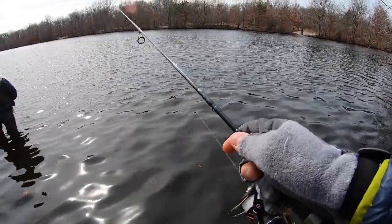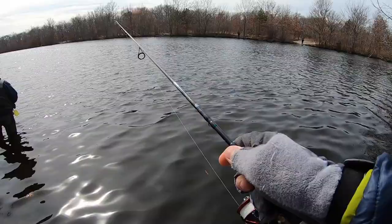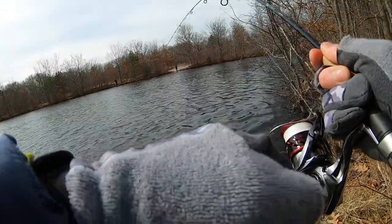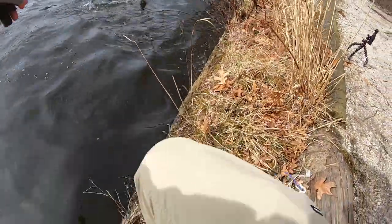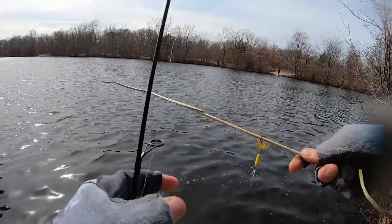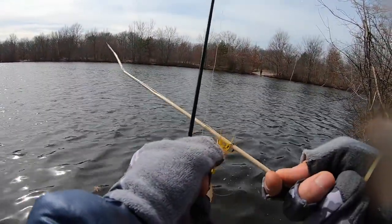Oh, that guy's casting over here. He's getting far. Oh, fish on again. So I always gotta keep that. Oh, I caught a little cat's tail thingy.